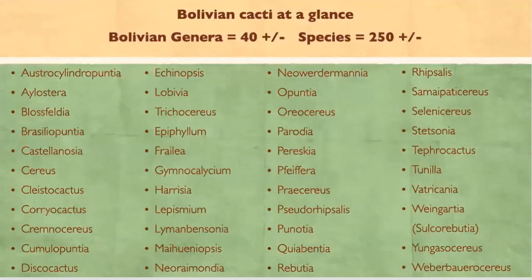So Bolivia's got around 40 genera of cacti and around 250 species. So it's a pretty high diversity for a country with a pretty small geographic area. And I've got the main Bolivian genera listed here. So no doubt you've got some of these in your collections, especially the Sulcorebutias or the Rebutias and Aylosteras, those nice little cacti, really good flowers.